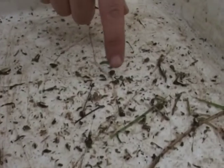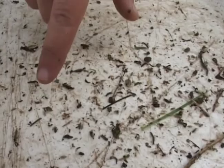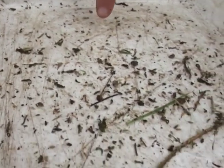Okay, what have we got here? How many? Ooh, lots. They're hopping away. Lots and lots. We have tons of these, whatever they are. Stir these, quick. Nine, ten, eleven, twelve, thirteen.